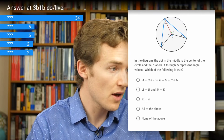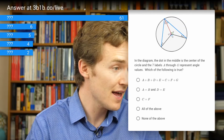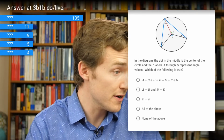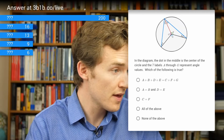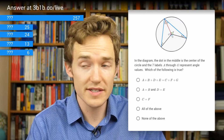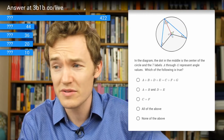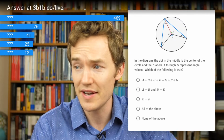equations is true. One possibility is that 4 of the angles, A, B, D, and E, have a sum that's the same as C plus F plus G, which, just looking at C, F, and G, that would be 360 degrees, right? The other is that A is equal to B, and D is equal to E. Another possibility is that C is equal to F, and then maybe it's all of those, or maybe it's none of those. And it looks like we already have strong consensus on this one, with 360, 400, just a large number of people coming in, agreeing on what they believe the right answer is.